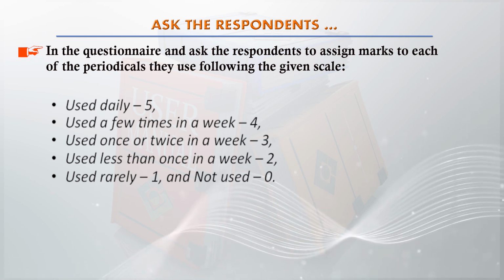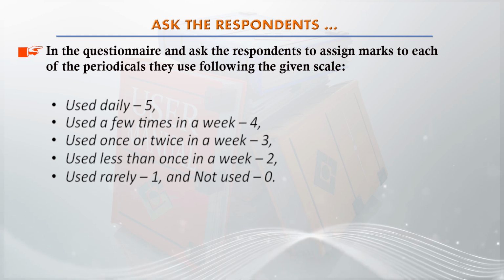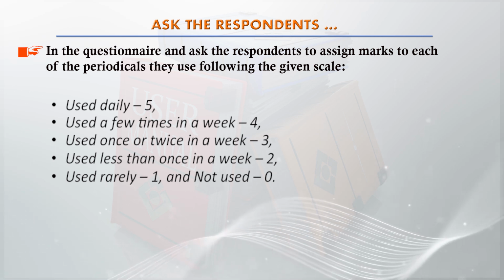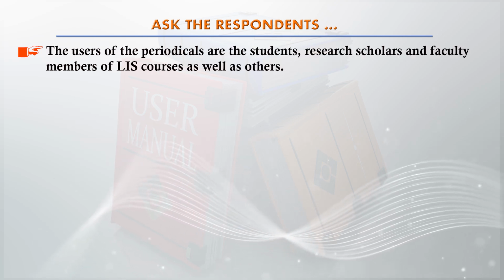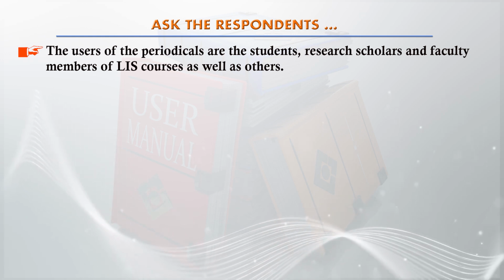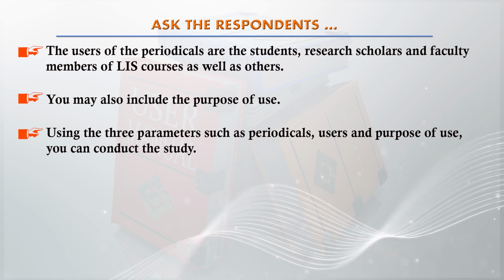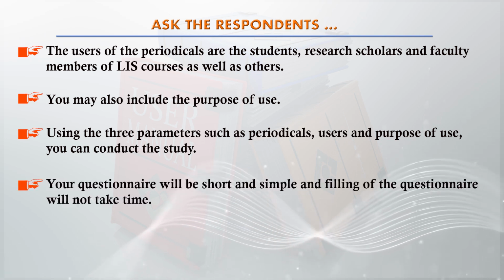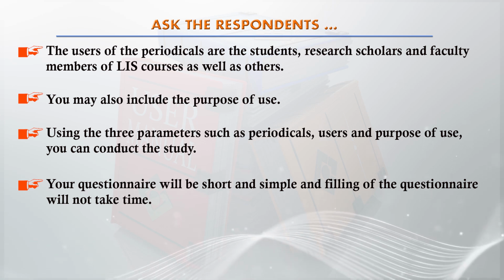Use it daily, use it a few times in a week, used it once or twice in a week, used less than once in a week, used rarely, and not used. The users of the periodicals are the students, research scholars and faculty members of the LIS profession as well as others. Using the three parameters such as periodical, users and purpose of use, you can conduct the study. Your questionnaire will be short, simple and filling it will not take time.